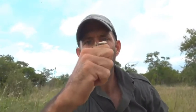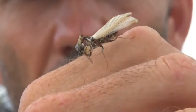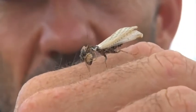There's another fly sitting now. Doesn't realize how close to its doom it is. Would you like me to come closer to him? How's that? Oh. I mean, that is just so cool.